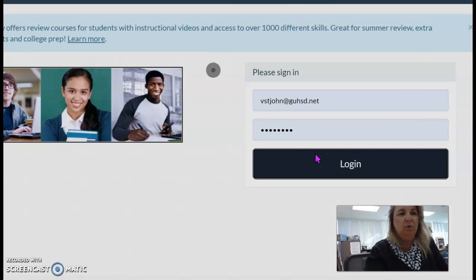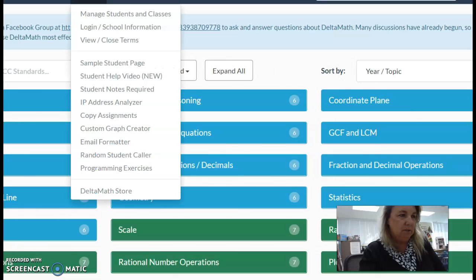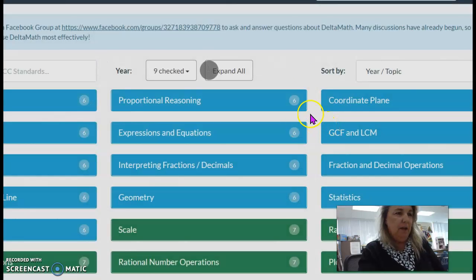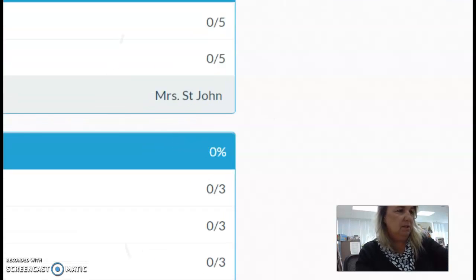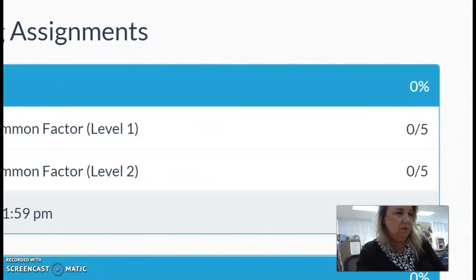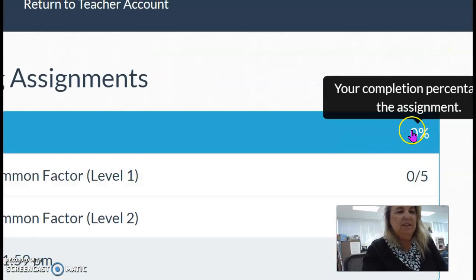Delta Math is an online program just for practice with math, so it's really nice to have the kids be able to see what it is. I'll go in as a student in period 4, and your child will see something that looks like this. I can't get the screen to show, but there are 5 problems to do. This assignment, they had 10 problems, and it will tell me what percent is complete.